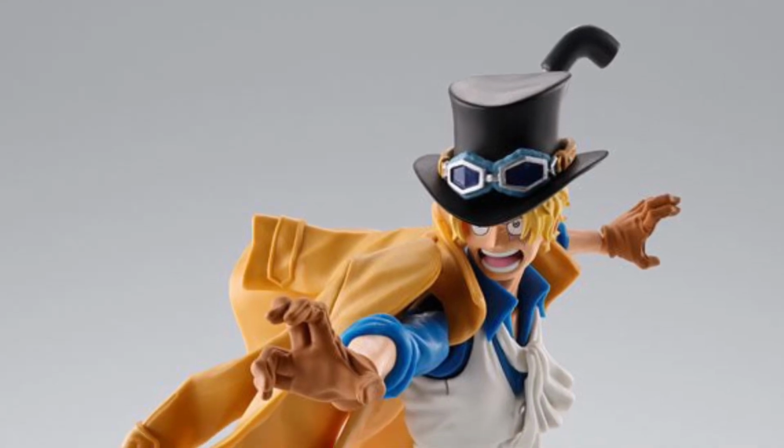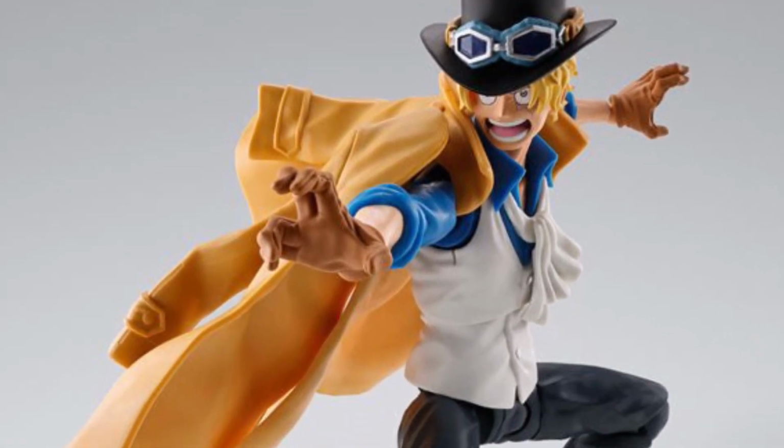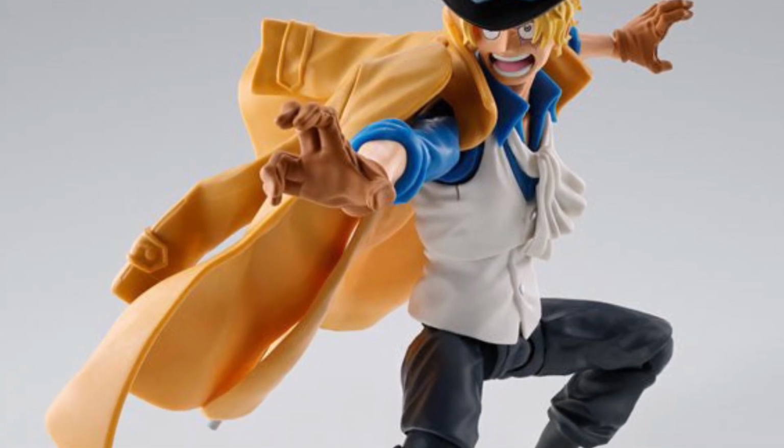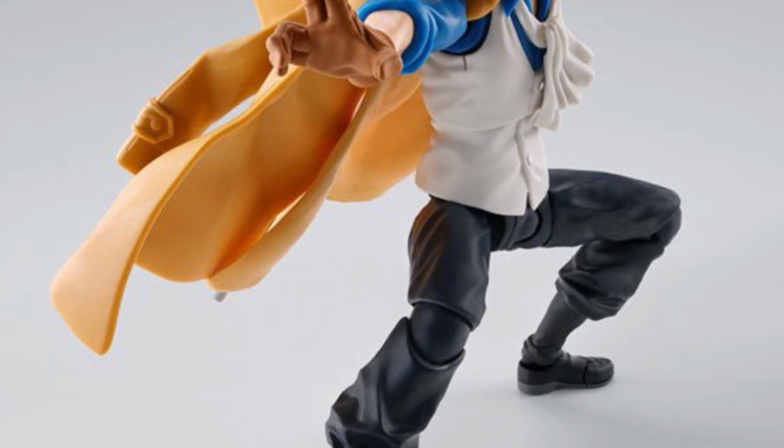All right, so coming to us from Titan Toyz, we have here the new SH Figuarts Sabo from One Piece and My Hero Academia Katsuki, which I'm totally mispronouncing, but you guys really don't care.